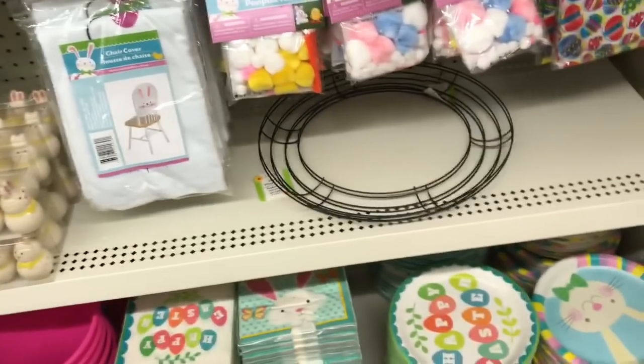Oh, they've got wreath forms. Ooh. Pom-poms to make bunnies, and it's a kit. It's a craft kit. This is to make bunnies and chickies. And this is to make bunnies.